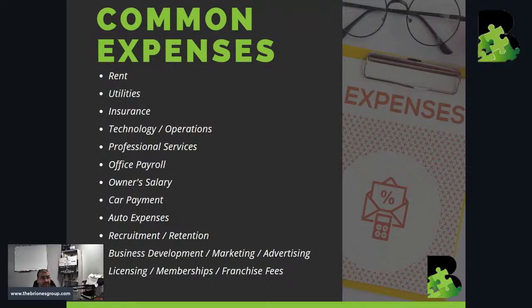The next thing that's pretty common, very self-explanatory, is your utilities. More times than not, you'll have to pay some percentage of the taxes, if that's a thing where you're renting. You might have to pay your light bill, you have a phone bill, you have a number of utilities you have to cover. You're also going to have to worry about insurance.